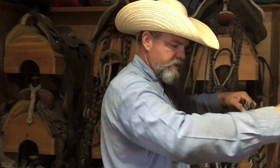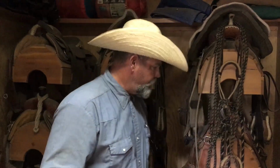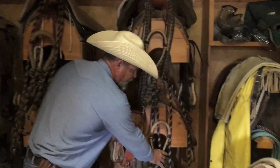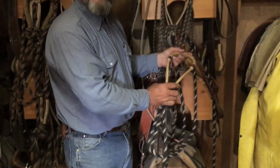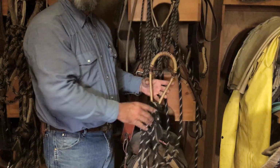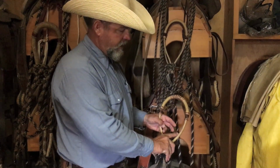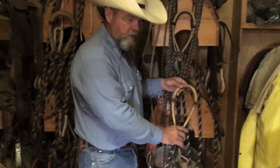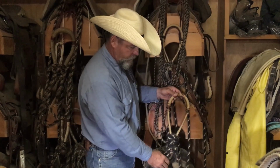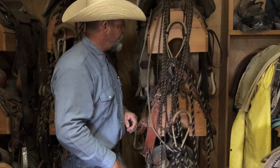You just keep moving to a smaller hackamore the more you ride them. This is a 1/2 inch hackamore just like those two, but if you'll notice, this one is buttery soft. This is for a horse who's fixing to go to what we call the two rein, with the bridle, but this is a super soft hackamore. This is something that you don't move the reins very much to give them signal. It's just little bitty signal.